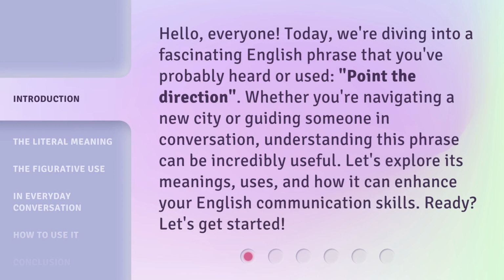Hello, everyone. Today, we're diving into a fascinating English phrase that you've probably heard or used. Point the direction. Whether you're navigating a new city or guiding someone in conversation, understanding this phrase can be incredibly useful. Let's explore its meanings, uses, and how it can enhance your English communication skills. Ready? Let's get started.